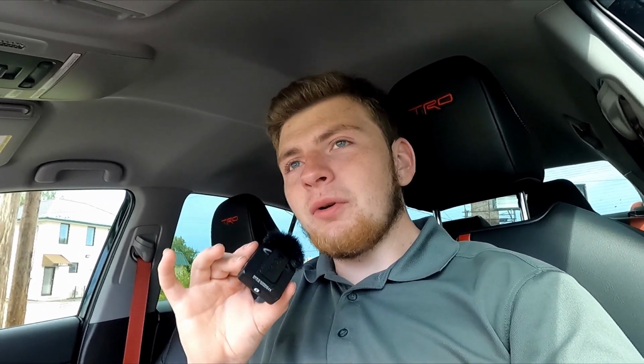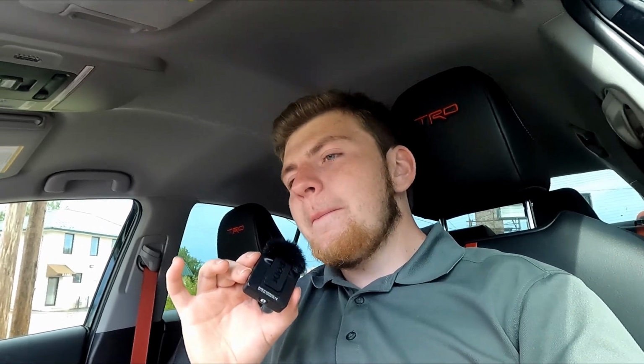The outside of the car, phenomenal. I absolutely love the outside of the car. The styling is perfect. Not too much, not too little. It gets the job done. Very, very aggressive. Looks very, very good.